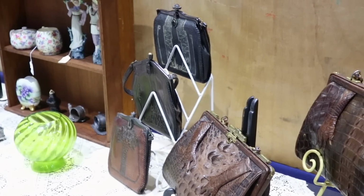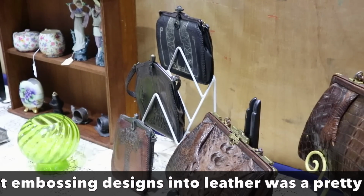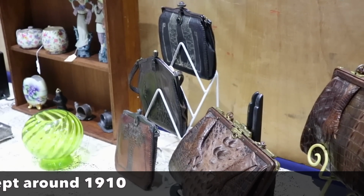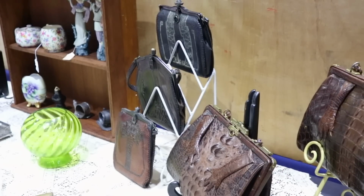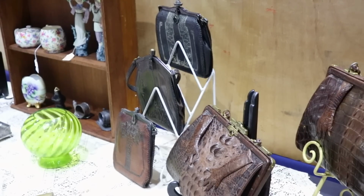The lock mechanisms usually involve having to turn the little handle in order for the knob to actually unlock, which was a good safety device back then. They were all done in the early 1900s, mostly around 1910, and they sell well, usually in the $100 range, sometimes more.